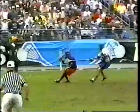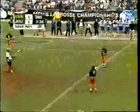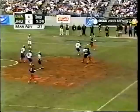And then this is the foul. It's Garvey with a holding violation. Look at his stick. Ouch. I'll tell you what, Rob Scheer has played just as well as Johnson since that first quarter, since the zone. First extra man of the game for Virginia.